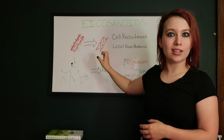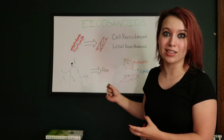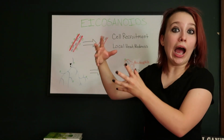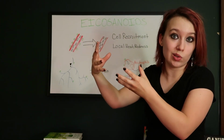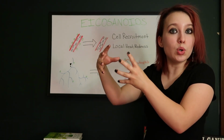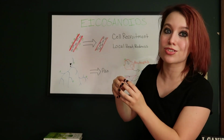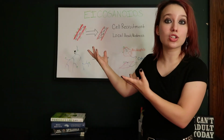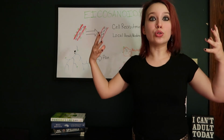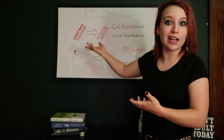So something that we didn't mention in the last segment, the reason why we have localized heat and redness because of this vessel dilation is because when our vessels dilate, they become closer to the surface. Now, our vessels being closer to the surface is the reason why the area looks red, because the blood is closer to the surface. However, our body's heat is moved around by the blood. And so when we put that heat-carrying liquid close to the surface, it now feels warm. Now this is a normal mechanism. When we get too warm, our blood vessels dilate to put themselves closer to the surface to try to get rid of heat faster.